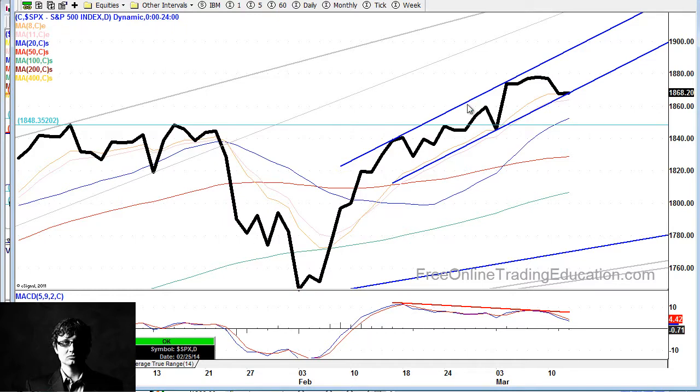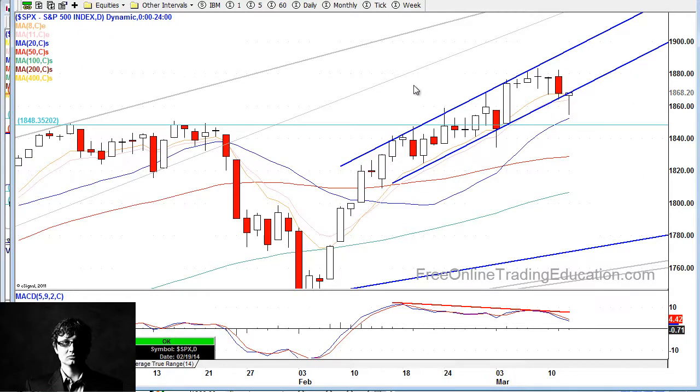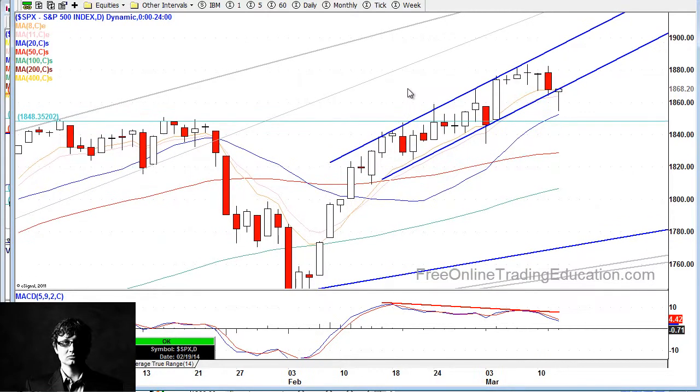So we have resistance here, took this line, shoved it right here. I call that a ghost line. I teach my students ghost line. That's precisely where we're at right now. Doesn't surprise me in the slightest. You need to learn how to draw trend lines. They certainly help you out.